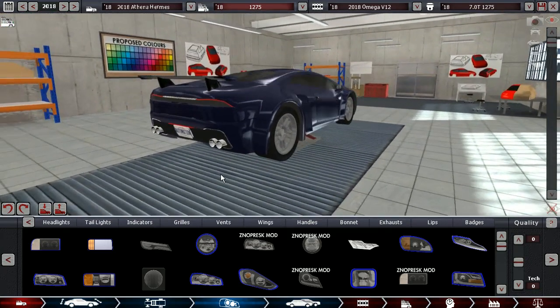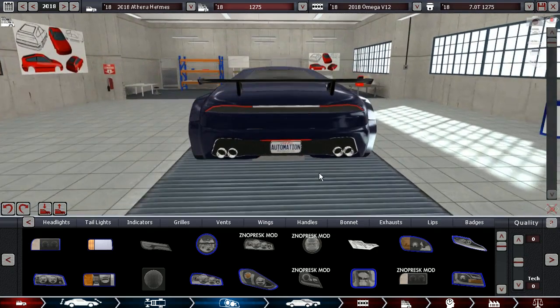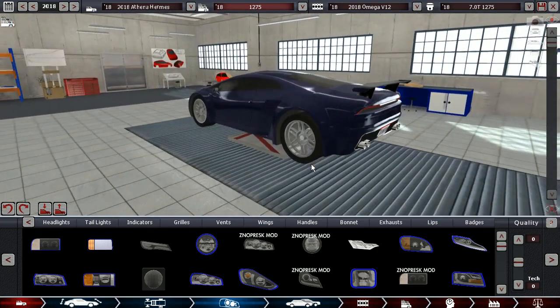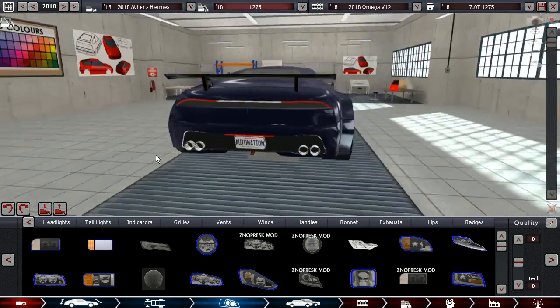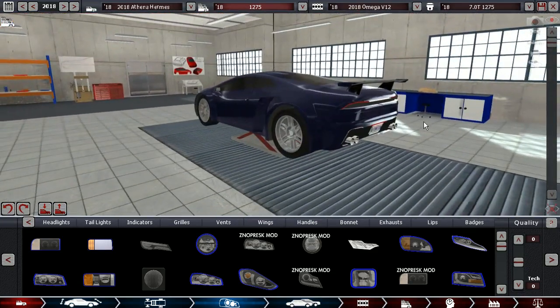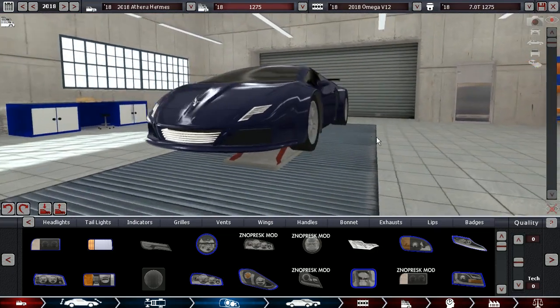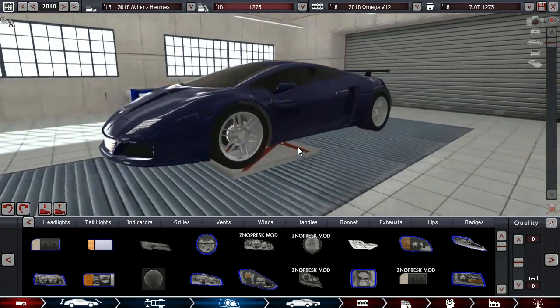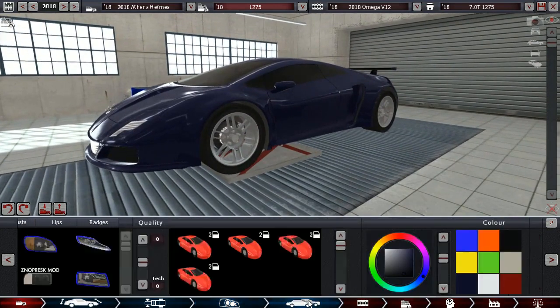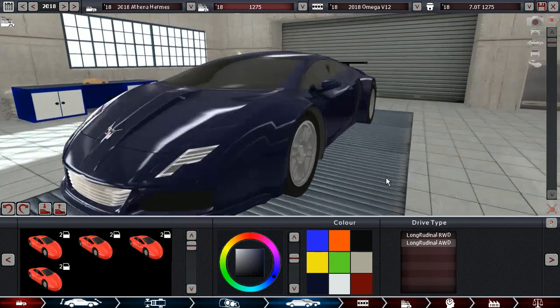And this body is just so much Huracan on the rear end that it's pretty hard to come up with something that looks very different from it. But with the big wing, the Huracan doesn't have one, so there is that. And the front is different. So this is all-wheel drive, like the Bugatti.